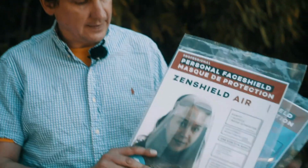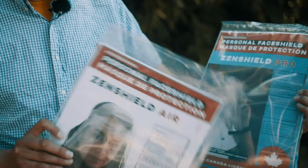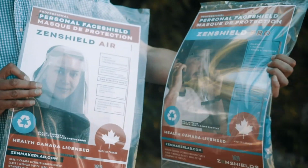Once we had a product, then the next step was, how do we properly communicate this product to people that needed it, and the packaging considerations, the design considerations. So we had Greg, who was our design wizard. He had a really good sense of design, a good sense of color. And so he came up with some of the packaging for the face shields.